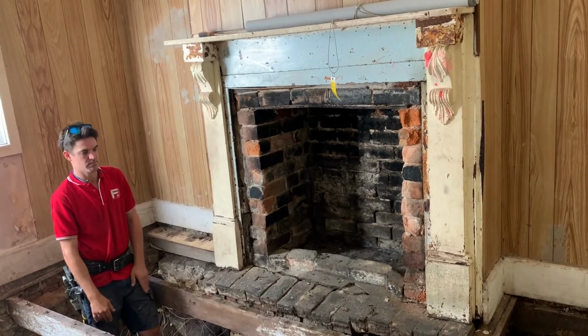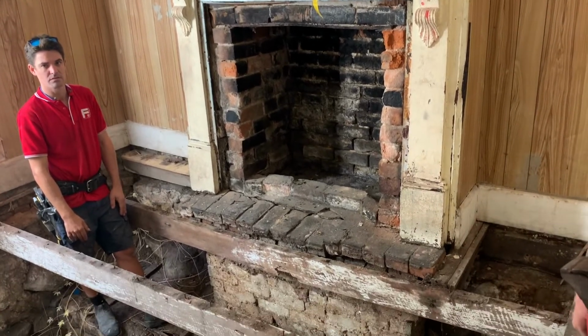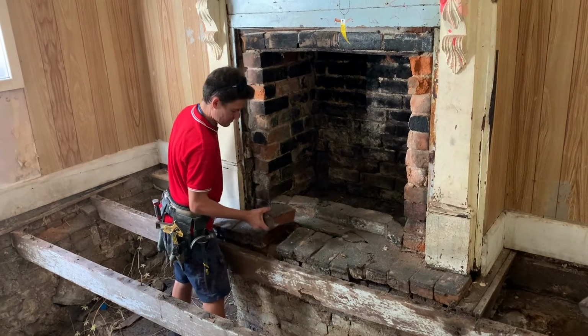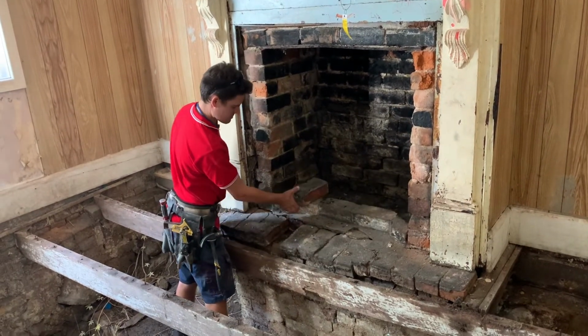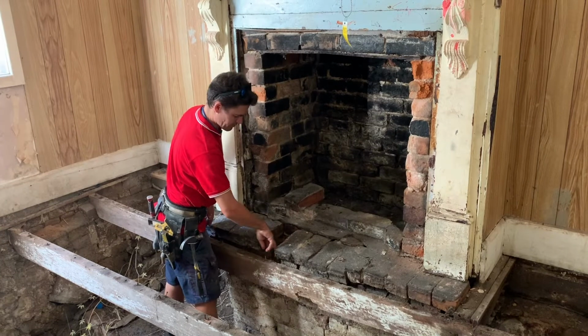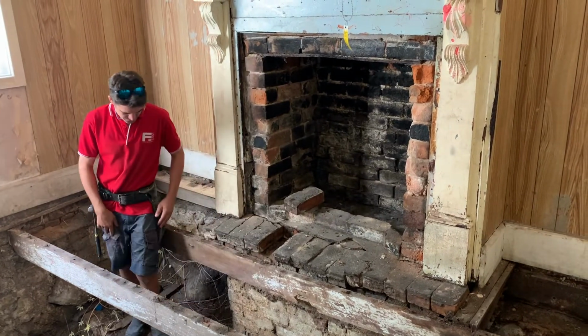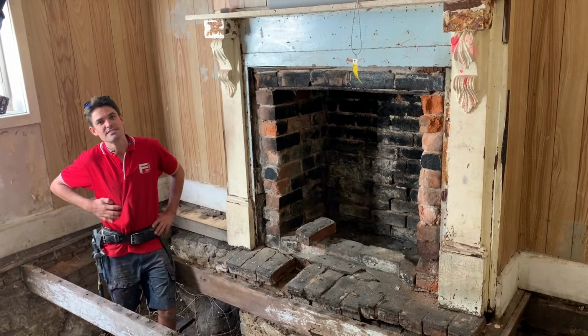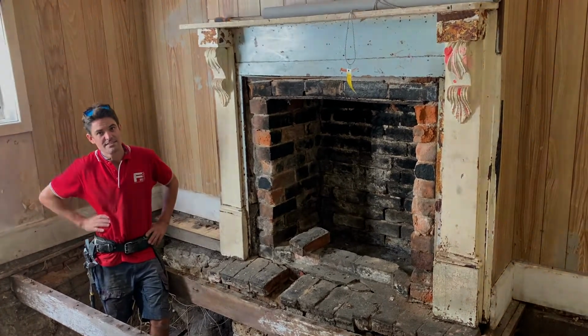Yeah, that'd be fine. Because let's face it, how sturdy are those bricks looking, Regan? Yeah, real sturdy. They're amazing. They're just sitting on nothing. Yeah, nice. You know what the refrain for this house is? It has stood up for over 100 years with nothing holding it together.